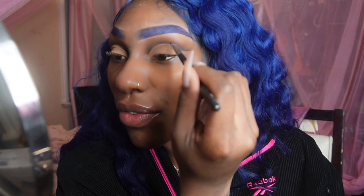Honestly, though, I just made this a little too wide for my liking. I gave this too much cut crease space. And I think this is a little bit more blended than this.